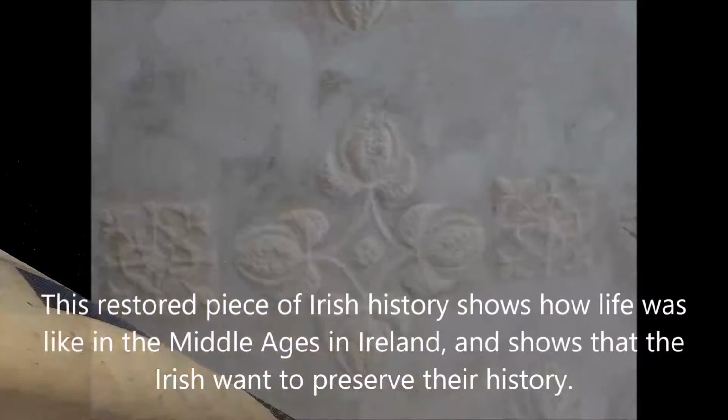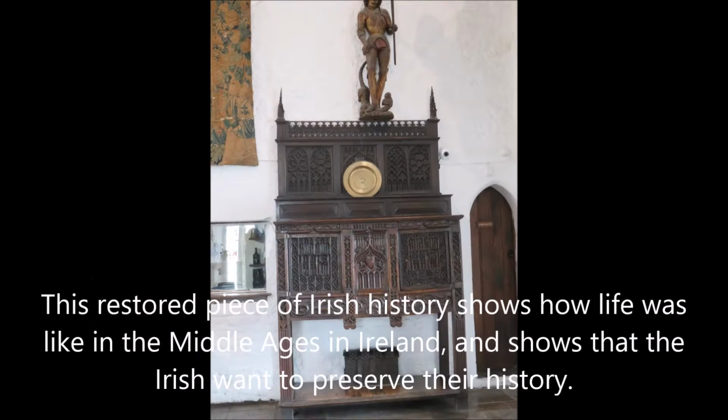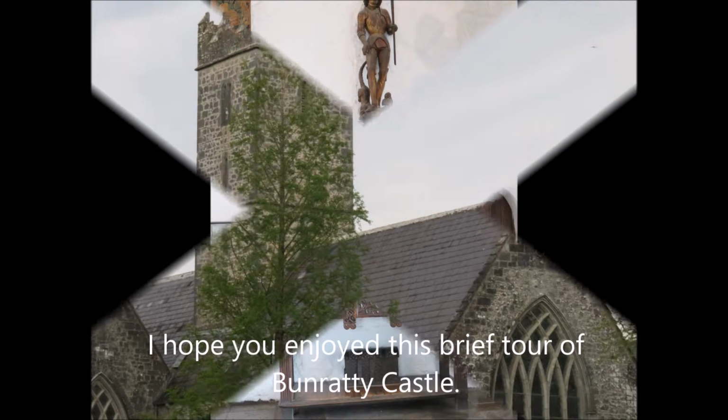This restored piece of Irish history shows what life was like in the Middle Ages in Ireland, and shows that the Irish want to preserve their history. I hope you enjoyed this brief tour of Bunratty Castle.